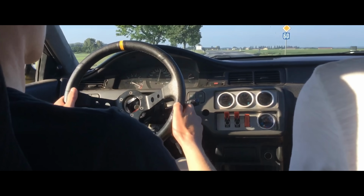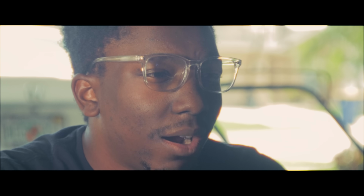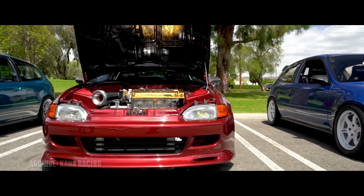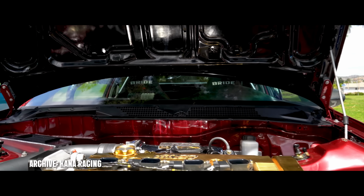Every car meet has one. Most car guys start with one. And every dealership manager hates them. So why are Honda Civics the most modified cars on the planet? Well, this isn't just a trend. This is a legacy. And it all comes down to three things: price, power, and potential.